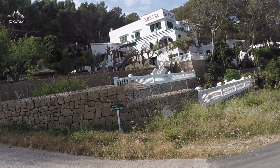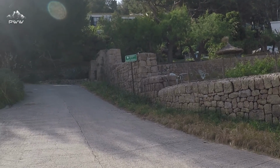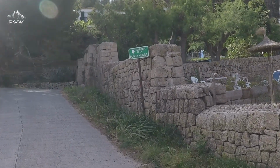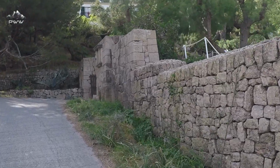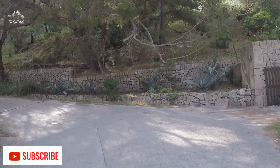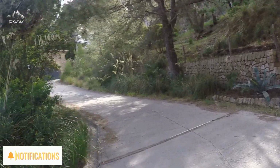We've got Hostel Les Pinots on our right. We've got the road ahead of us, Carrera de la Punta Negra. We want to be heading up this road here, and it'll sweep around, go around the left and then sweep around to the right. And follow this very nice path.